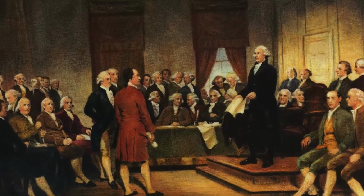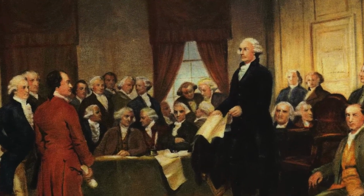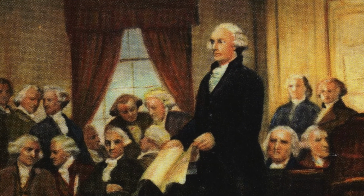So we see now the movement towards a constitutional convention. Alexander Hamilton is one of the key figures here, so is James Madison from Virginia. They begin to organize a convention in Annapolis, Maryland, there on the Chesapeake. George Washington is asked to preside over this convention. Again, Washington, the indispensable man, the one man that everybody can trust, North and South, a figure of authority and impartiality.